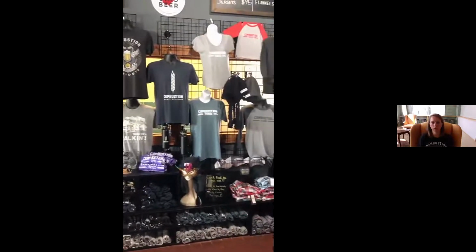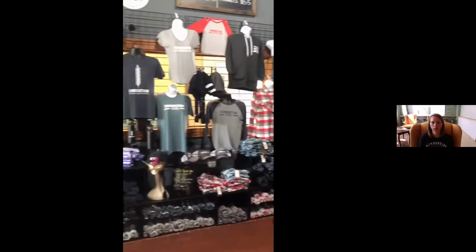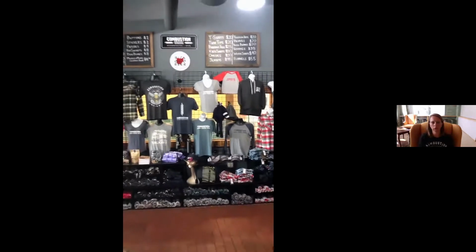This is our merch section. We are still selling merch online. And we have shirts. We have these tin tackers, glassware. If you're not drinking here in the tap room right now, you can always enjoy your beers in our glassware at home. So this concludes our tour.